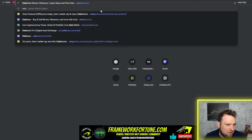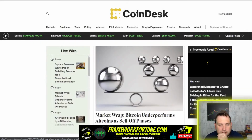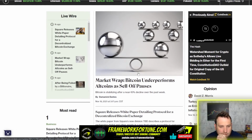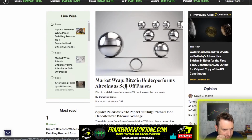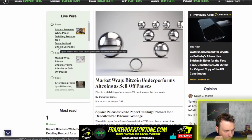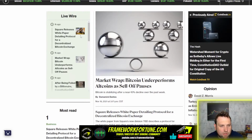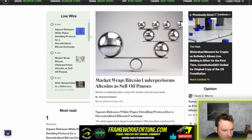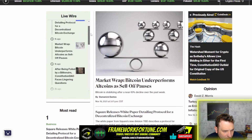Now let's see what's going on at CoinDesk, see if there's any special news today, anything that's exciting. Yeah, Bitcoin underperforms, altcoins, a sell-off pauses. Square releases white paper detailing protocol for a DEX. It's a Bitcoin DEX, but I mean, there's plenty of those.